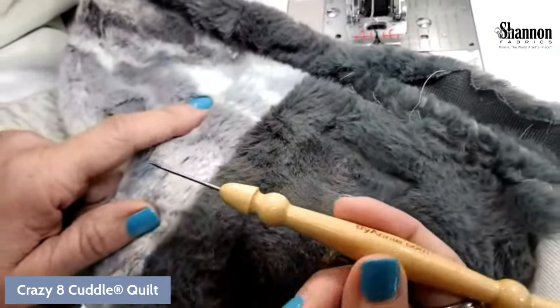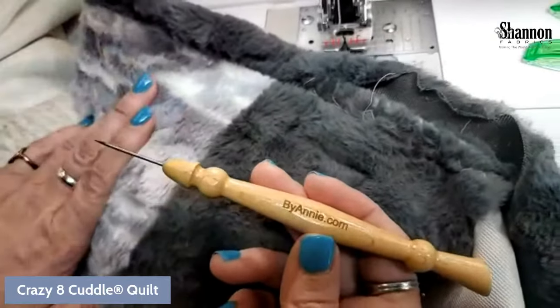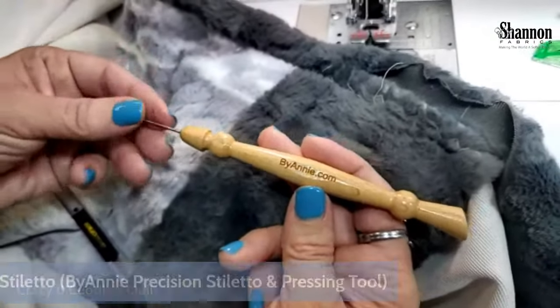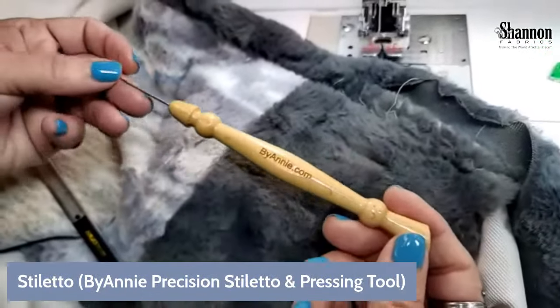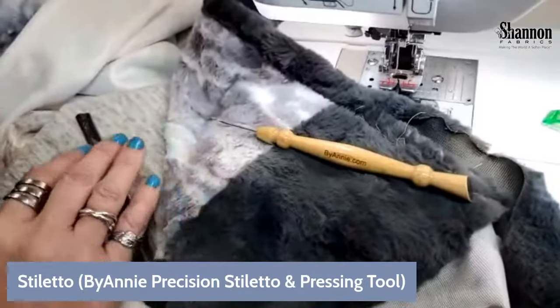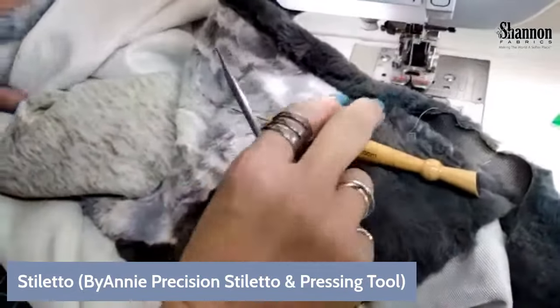All right. So this is why I like this one. It's By Annie. Lots of quilt shops have it. I definitely recommend this one over other stilettos for Cuddle projects. Other stilettos are great, but this is an awesome one for Cuddle. It just works really, really well.